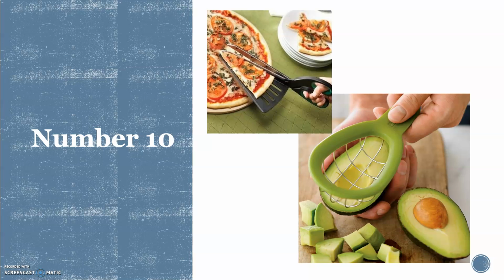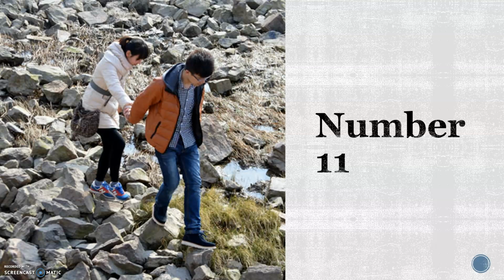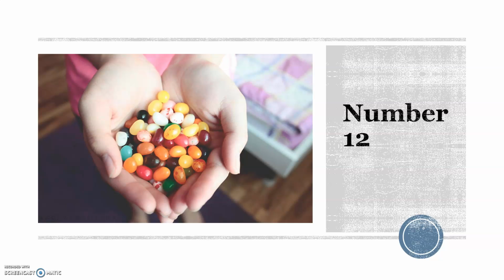Some of these kitchen tools look very useful. Useful. Number 11 is careful. Be careful as you come down the mountain. Careful. Number 12 is handful. She had a handful of jelly beans. Handful.